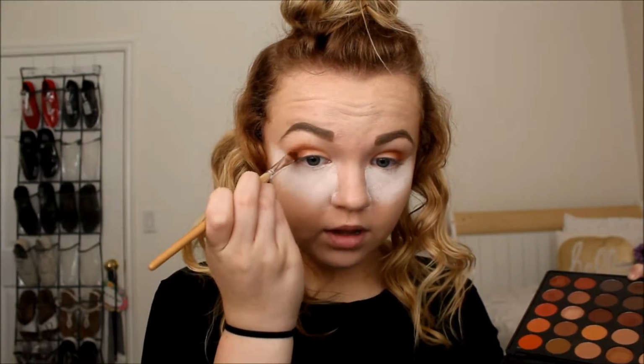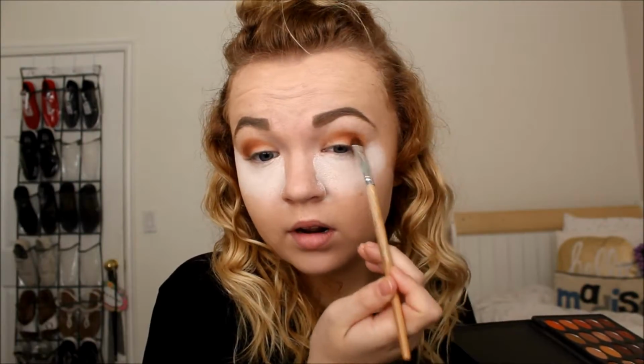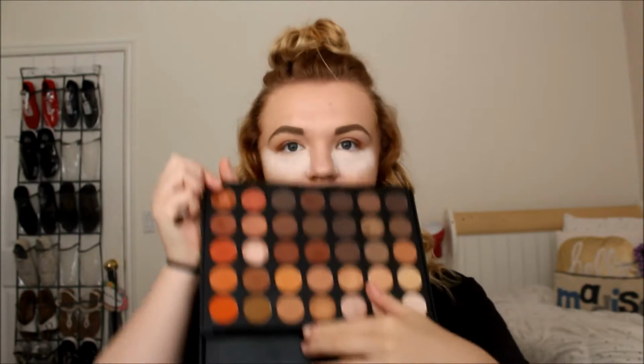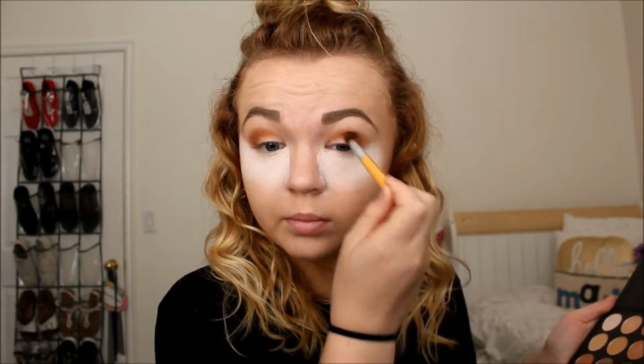This may not even be an eyeshadow look that I do. I'm just going for it. I'm going to pick up the shade right here and blend it all out with our beginning transition shade. That's the one I keep dipping back into.